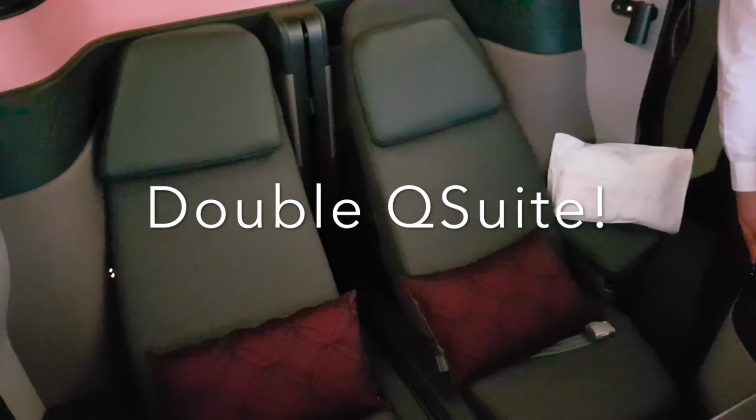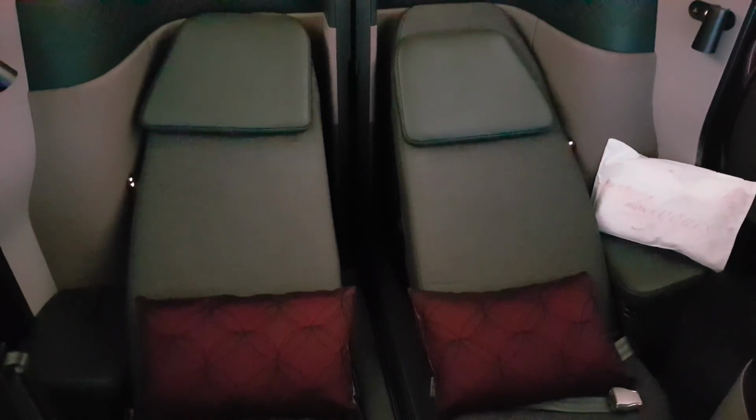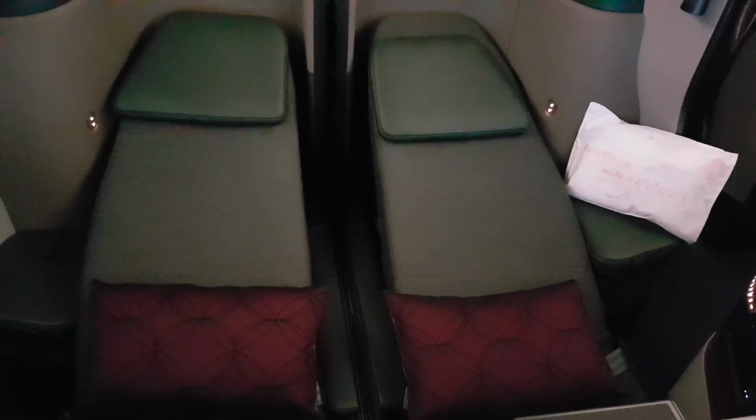Wow, look at this. Both beds are going down simultaneously to become a double bed in the Qsuite. This is amazing.